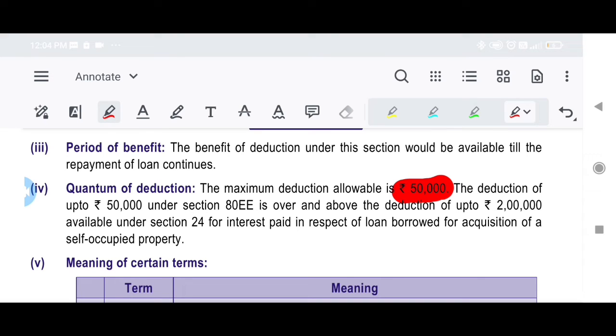The deduction up to 50,000 under section 80EE is over and above the deduction of up to 2 lakh available under section 24 for interest paid in respect of loan borrowed for acquisition of a self-occupied property. When you study income from house property provisions, you might have studied that in case of a self-occupied property under section 24, we can avail a deduction of 2 lakh. So this deduction is in addition to that deduction of 2 lakh under section 24. Section 80EE provides an additional deduction of up to 50,000.